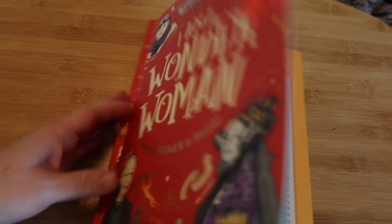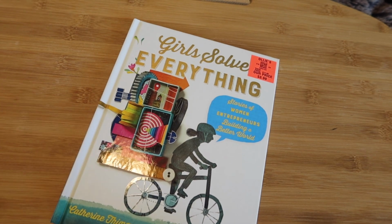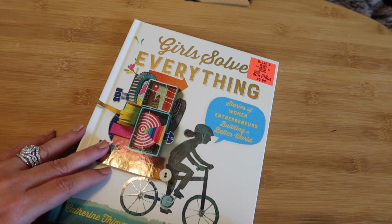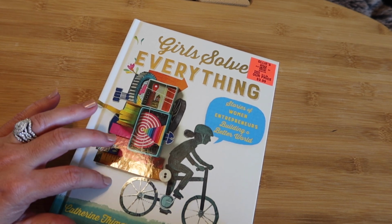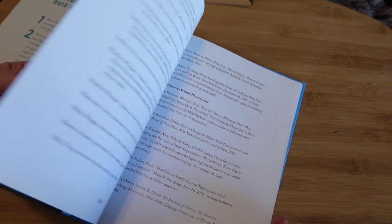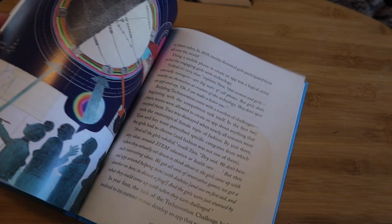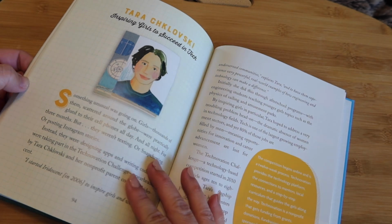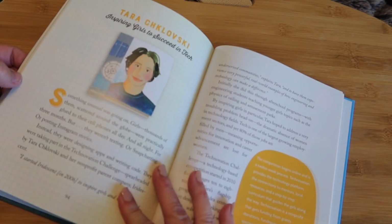So I got that. And then also for her, this book is called Girls Solve Everything: Stories of Women Entrepreneurs Building a Better World. This is a book that's $17.99. I got it for $3.99. Again, just to go through and learn about some, look at that, inspiring girls to succeed in tech.